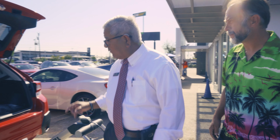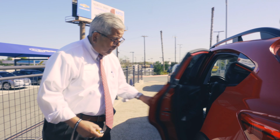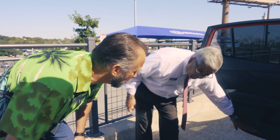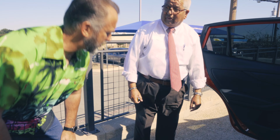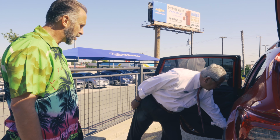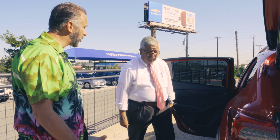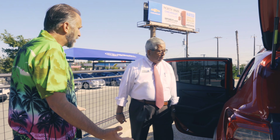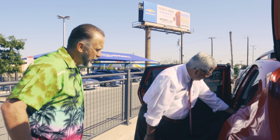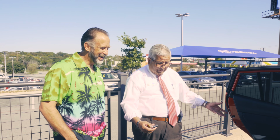Very important, this is one of the safest cars available. Right here on the door, it has this bar down here. This is called boron steel. Very, very strong. It goes across the whole door, locks to this frame, can withstand an impact from the side. So it's got a roll cage. It's a roll cage, with side airbags all around. So I'm buying a car with a roll cage. Yes. It's all about protection.